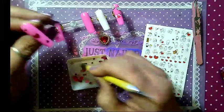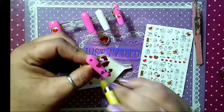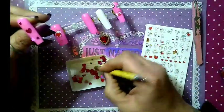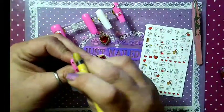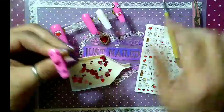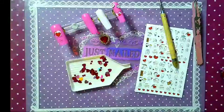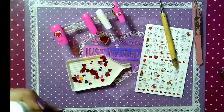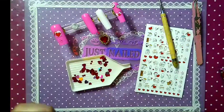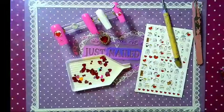Put some hearts on. I'm having a hard time. These are too cute. You can get these, I hope you remember, at Charlie's Nail Art .co.uk. These are too cute. I'm going to top coat these so they do get stuck down with the quickness. I'm going to stick these in the lamp. Give them a little quick cure.